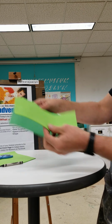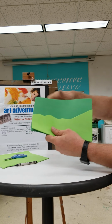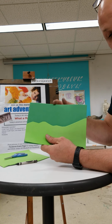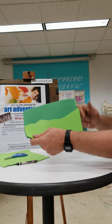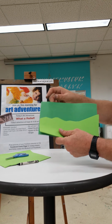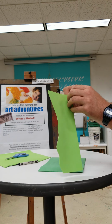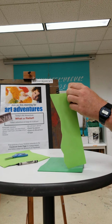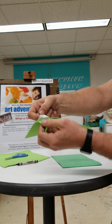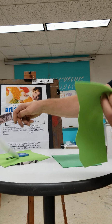So what I can do now is I can set that piece on top of my smaller rectangle, my background, set my middle ground on top of it, and now I can imagine this top section being as the sky. So I'm going to line it up, make sure that it fits together just the way I want it. And now is the exciting time to carefully peel the back of your sticker foam.